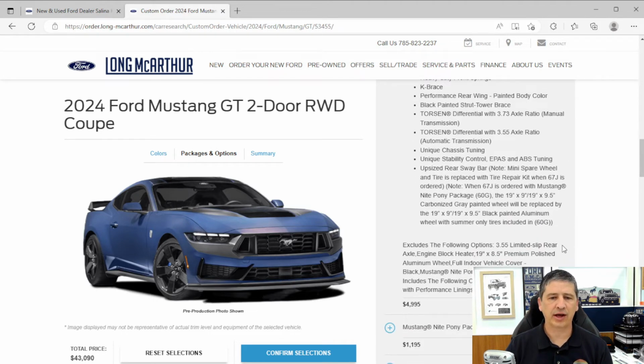So there you go. It also mentions in here some of the exclusions. 3.55 is not available on the automatics with this. And then engine block heater is not available either. And then you can see some of the different wheels that aren't available. Again, like how we have these notes down here.